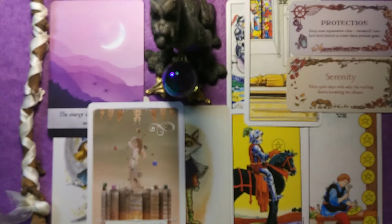Okay, so hopefully you saw why it is that I love these oracle cards so much. They're special to me. And if you were wondering what oracle cards you should get, I think any of these guys are pretty awesome.